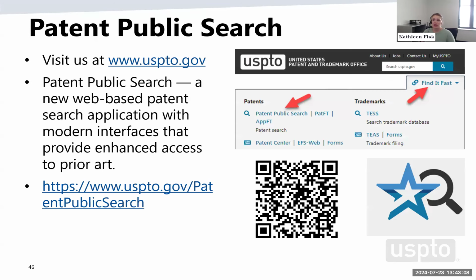Patent Public Search is our online search tool that you are more than welcome to take a look at. It is the same platform that patent examiners use internally. However, it only allows you to search United States patents that have been published and United States patent publications. So it has both granted and currently pending or abandoned applications on there that you can look through as prior art. I will say it is a little tricky to get used to.